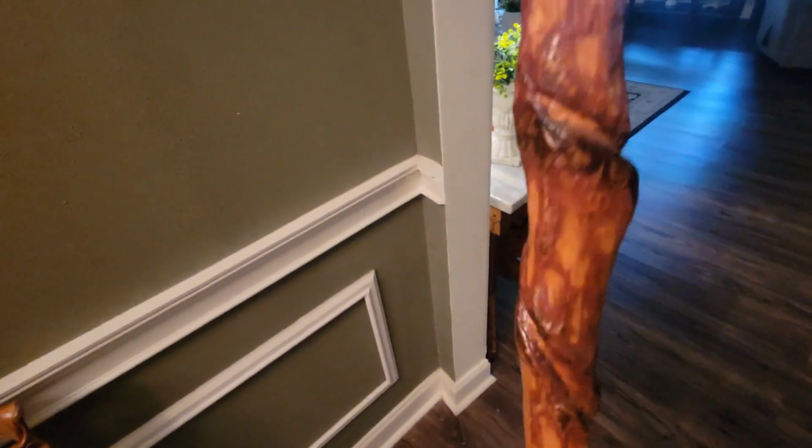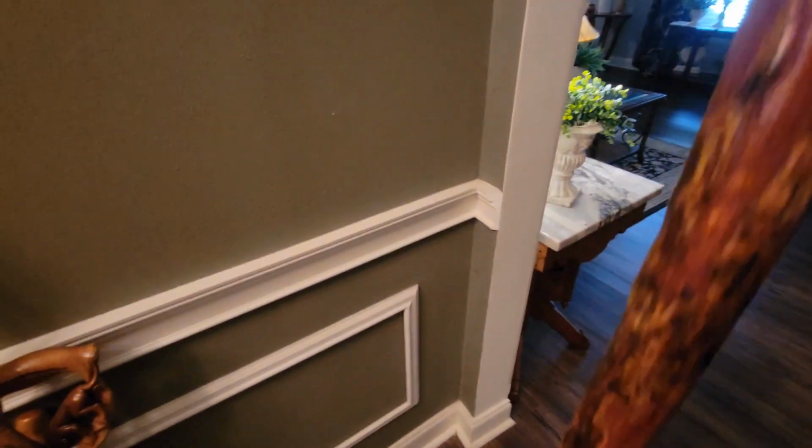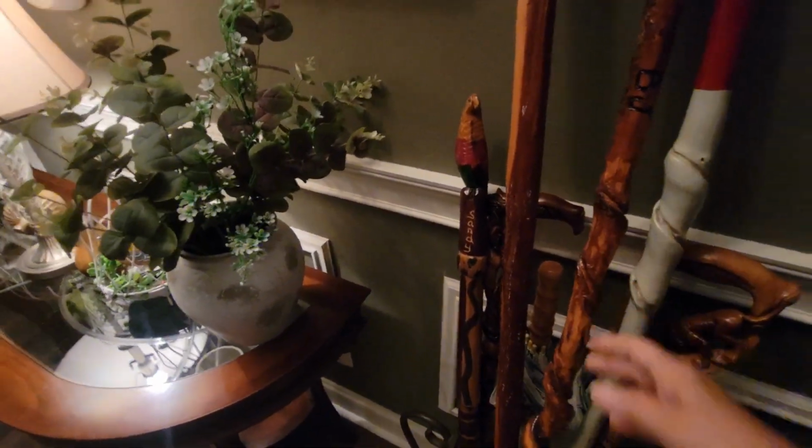And the last one is also one that Philip made across the street. A curled cane. Just very intricate work. We have some really good neighbors. Love this one. Okay, that is all the canes.